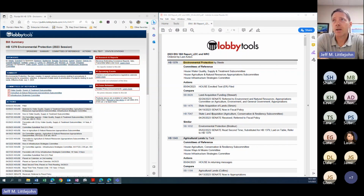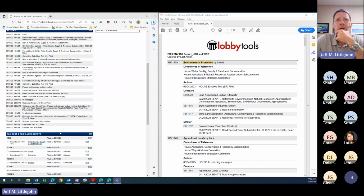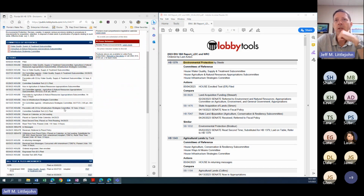I've got the final bill report from Laura. Thank you so much for putting that out last night. I went ahead and highlighted with a yellow highlighter here the bills that have already passed through both chambers and have been enrolled and are in a position to be sent to the governor for his signature.